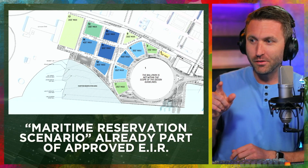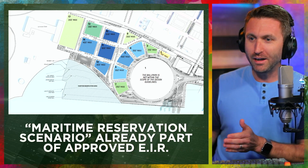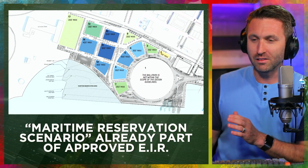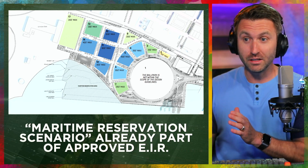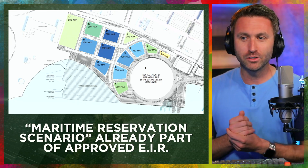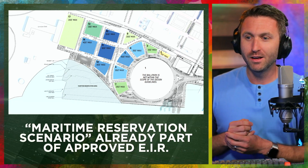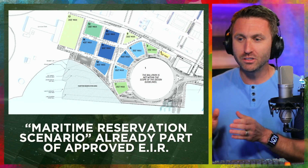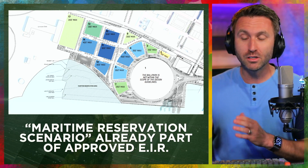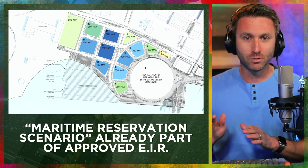And so you're seeing here this map of the project and kind of see that crescent-shaped cutout here. I mean, you can see in gray where it's lined up where the site currently is. It's kind of squared off there. They're going to take a bite out of the Howard Terminal site. They're going to cut off 10 acres, most likely. This is not confirmed yet, but this is the maritime reservation scenario, and it's already part of the approved environmental impact report. So this is not detrimental to the ballpark.